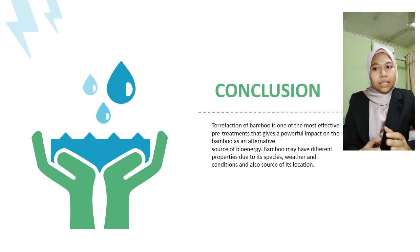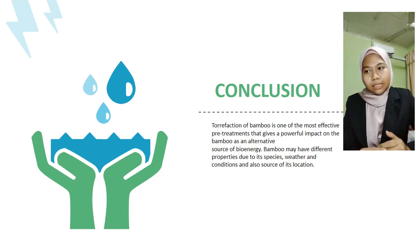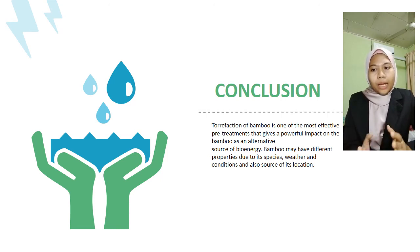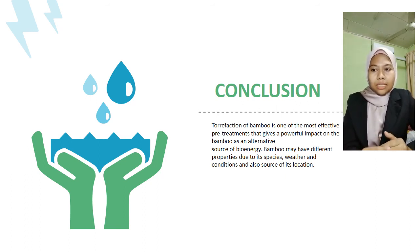Upon torrefaction, the physical and chemical properties of the bamboo show significant differences, and this can be proved from the data of proximate analysis and elemental analysis, as well as the resulting increase in HHV values. It can be concluded that these characteristics are relatable to each other. The amount of carbon in biomass may significantly affect the value of HHV and will certainly affect subsequent thermal energy applications such as the combustion process.